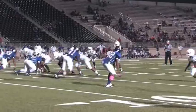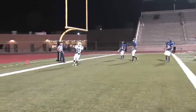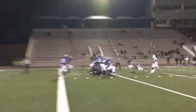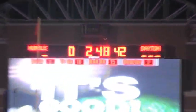Three plays later, Keener hands off to Charles Ruffian, who cuts up the middle and, whoop, goes right by the Wildcat defenders and scores the sixth Bronco touchdown. The extra point splits the uprights. The score is now Broncos 42 and Wildcats 0.